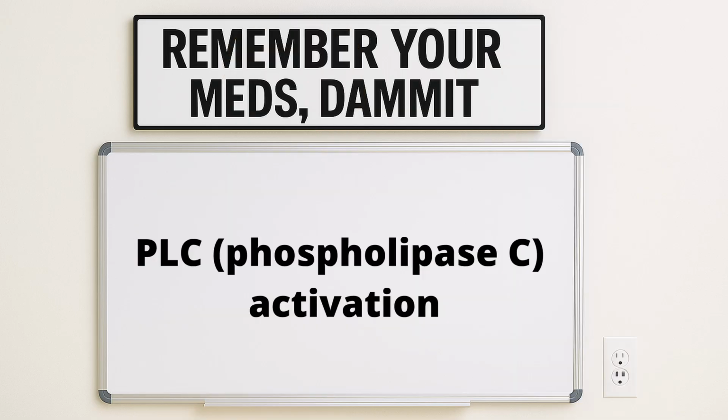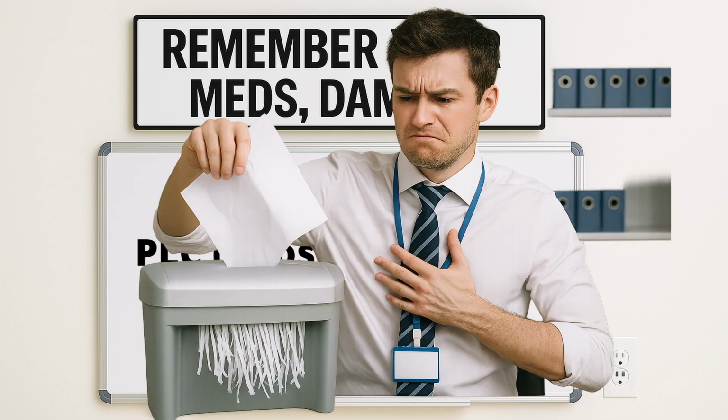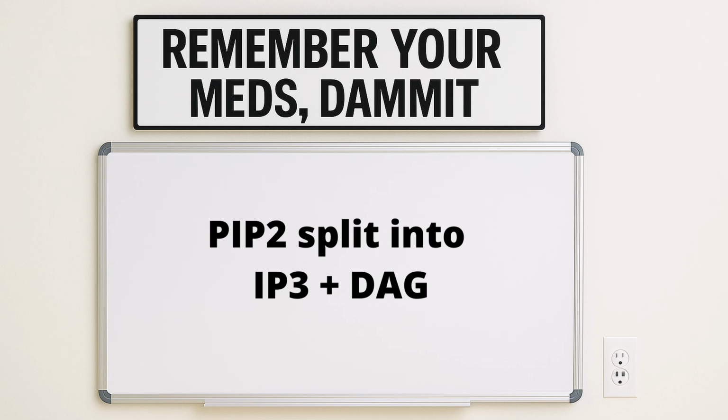This also activates phospholipase C, or PLC, which you can think of as an office intern. Once you've slapped that panic button, it's just going to come in and start shredding up paperwork. It has no idea why it's doing it. It just knows that something big is about to happen. And this splits phosphatidylinositol 4,5-bisphosphate, or PIP2, into inositol triphosphate, IP3, and diacylglycerol, DAG.